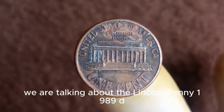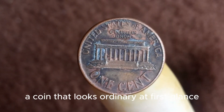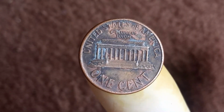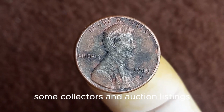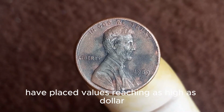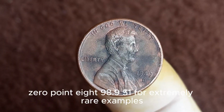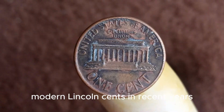Today we are talking about the Lincoln Penny 1989 D. A coin that looks ordinary at first glance, but under the right conditions, with the right details, can be worth a life-changing amount of money. Some collectors and auction listings have placed values reaching as high as $898,951 for extremely rare examples, making this one of the most talked about modern Lincoln cents in recent years.